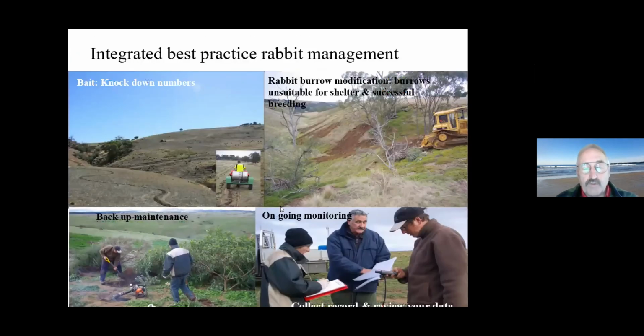So for those people who prefer visual images, bait, that's the knock down the numbers. There's the trail there, whipping through the landscape. There's somebody on a 4-wheel bike, and don't they fall over easy. Here is where the D6 has gone in. Now, this site was actually near Bacchus Marsh. If you visited it now, and it would be 5 years later, you would not be able to tell that the machine had been there, but there is vegetation, there is pasture back into that site.